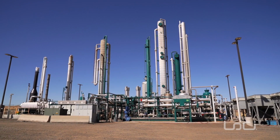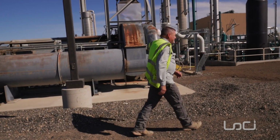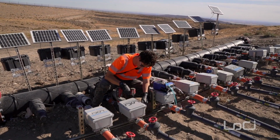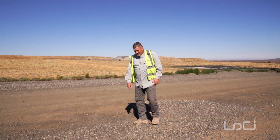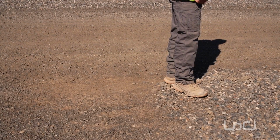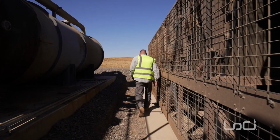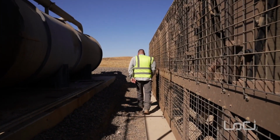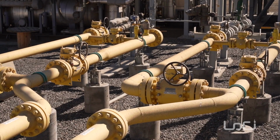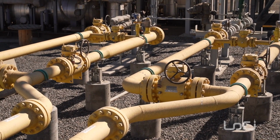Before the LoCI system came on board, we saw a steady decline in our production. In the 3 years since we've introduced them, we've seen about a 12.5% increase in production, about 150,000 decatherms. When the LoCI system first came on, we went from adjusting the field twice a month to now being able to adjust up to hourly. So instead of once every 2 weeks, we can get up to 24 a day on each device.